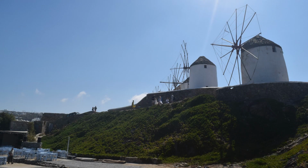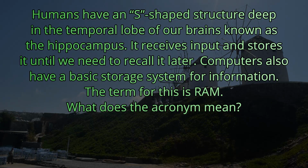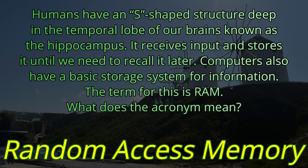Question number 9. Humans have an S-shaped structure deep in the temporal lobe of our brains known as the hippocampus. It receives input and stores it until we need to recall it later. Computers also have a basic storage system for information. The term for this is RAM. What does that acronym mean? RAM stands for Random Access Memory.